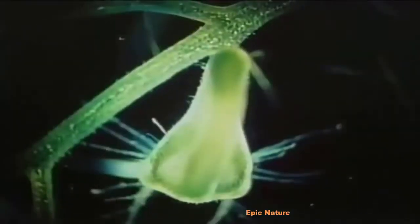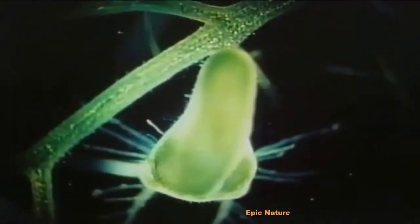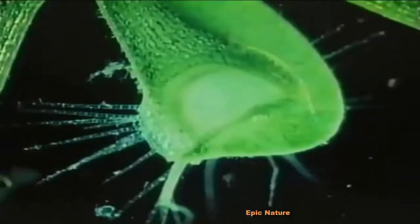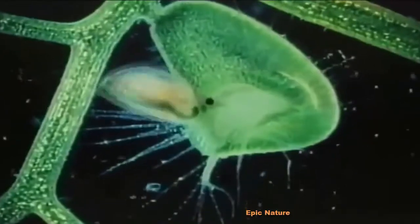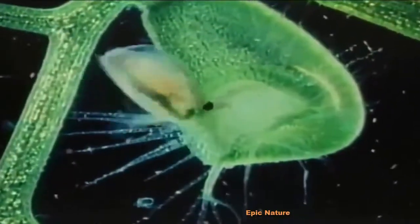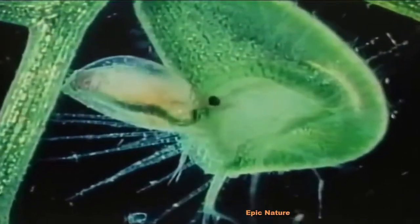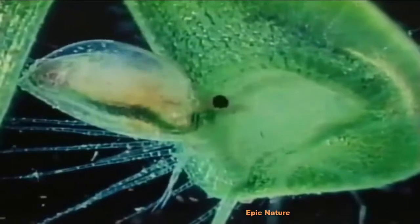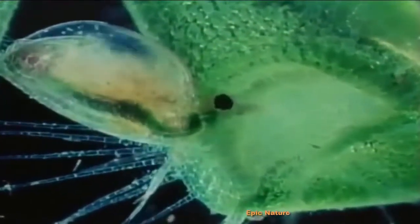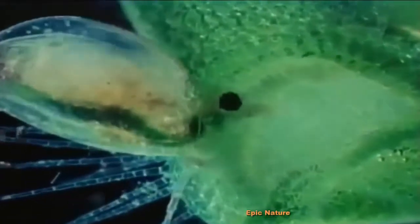The bladder's sides spring out as an animal gets caught. Water and prey have been sucked inside. This Daphnia is caught by only a single antenna. However hard it struggles, it will never get free. Sooner or later, some part of its body will touch the triggers again and it will go in.